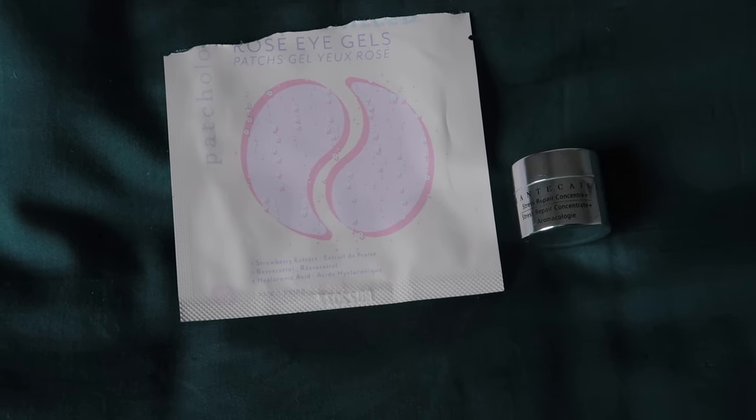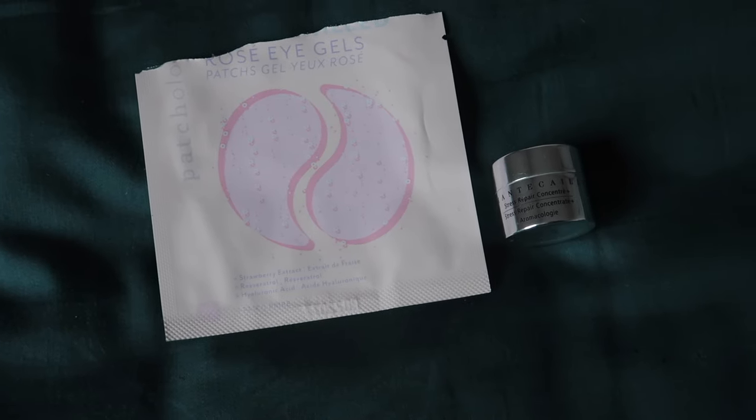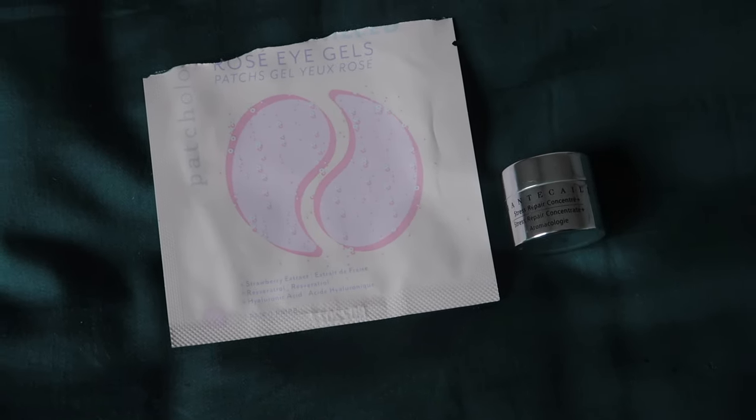So I will probably continue to use them, continue to get them. They're definitely a special occasion one-off product rather than something that's going to do much as part of a routine.